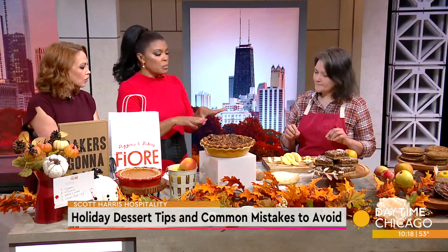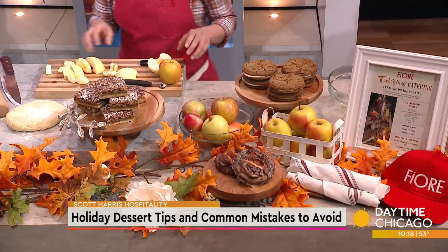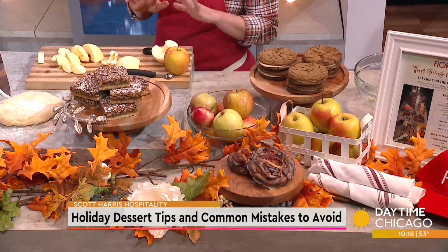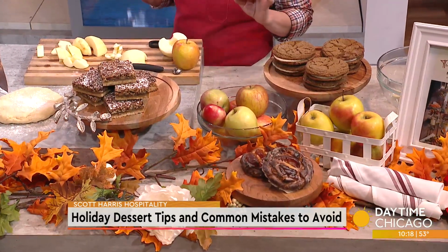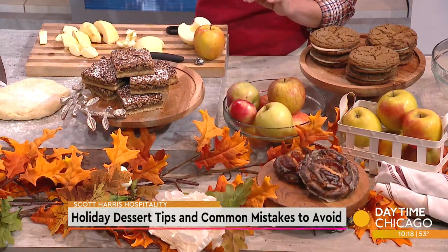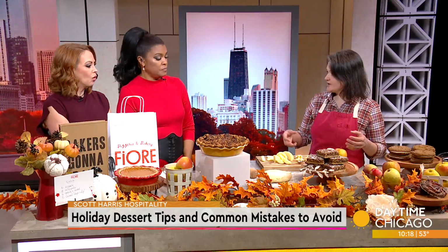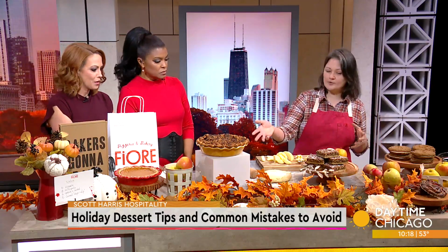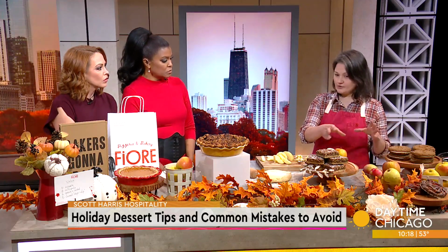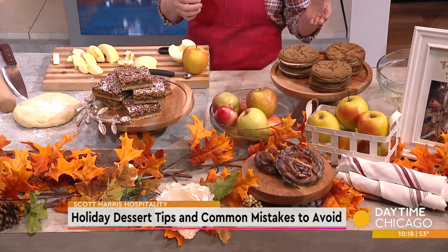And there's also some other desserts that you brought here. Talk about those. So at Fiore in Forest Park, we have a brand new market that opened, and we are offering all sorts of fall delicious treats. We have brown butter bourbon pecan bars, and we actually take that same filling and make a pie with it. We are going to be offering our apple pie, these bars, and a pie form. And then these are ginger sandwich cookies.